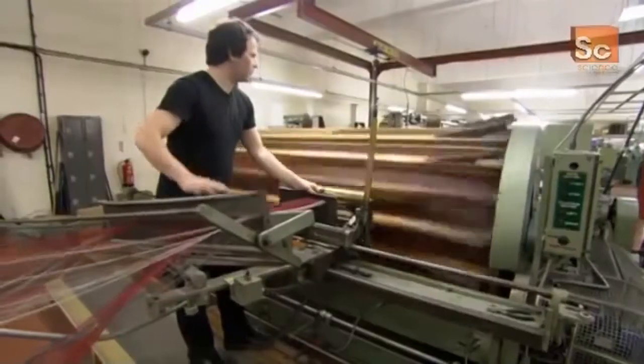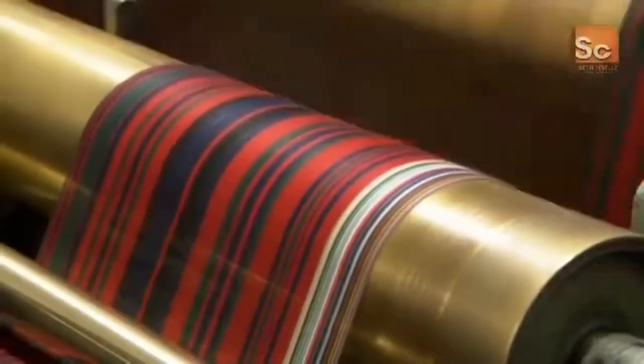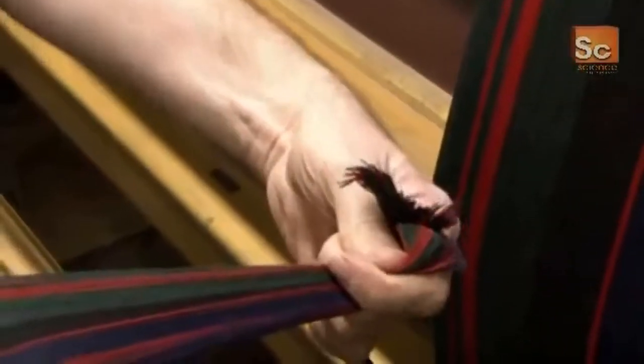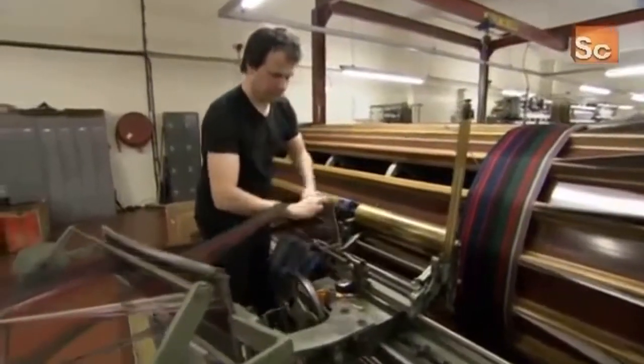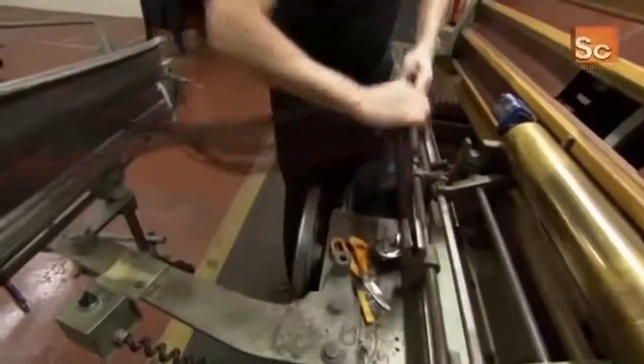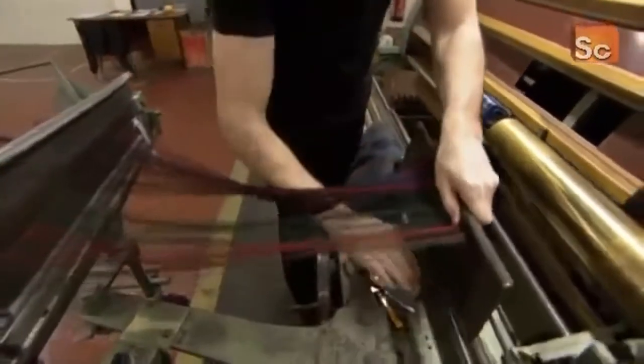With all the threads tied in, Jimmy starts the mill. The warp is perfectly sequenced, but it's only half done. To make a symmetrical pattern, Jimmy now has to complete the sequence by creating a mirror image. To do this, he cuts the threads and then rotates them to invert the pattern. Jimmy now has to join the two halves without getting in a tangle. He repeats the process until he has a 2 meter wide, 32 meter long strip.